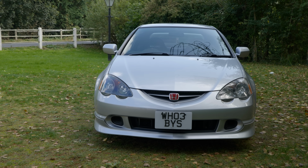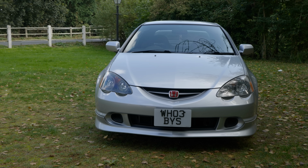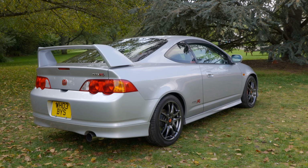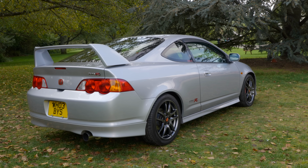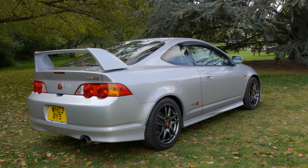As you might expect, the DC5 is a fairly different proposition to the Supra. Jamie actually bought this car from his brother, who'd had it for about 18 months. He wasn't the first UK owner. It landed here in 2018, and he got it because he knew it was coming up for sale, and it was such a good example, he really wanted to keep it within the family.